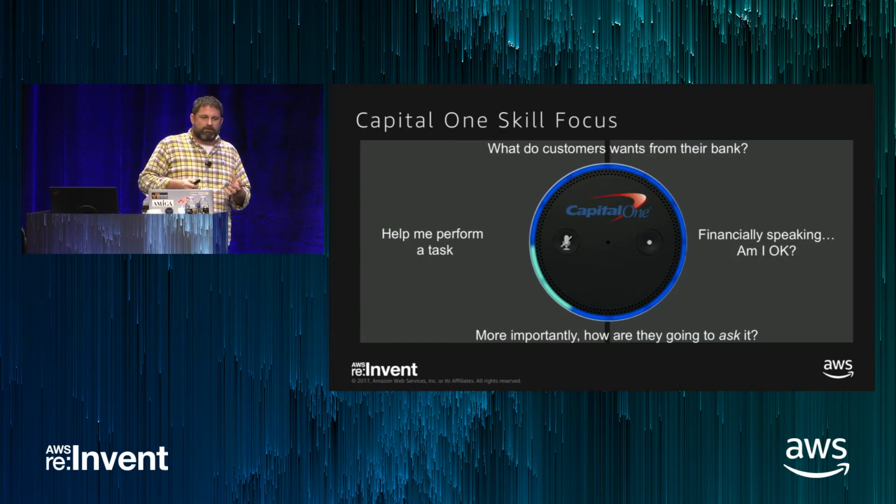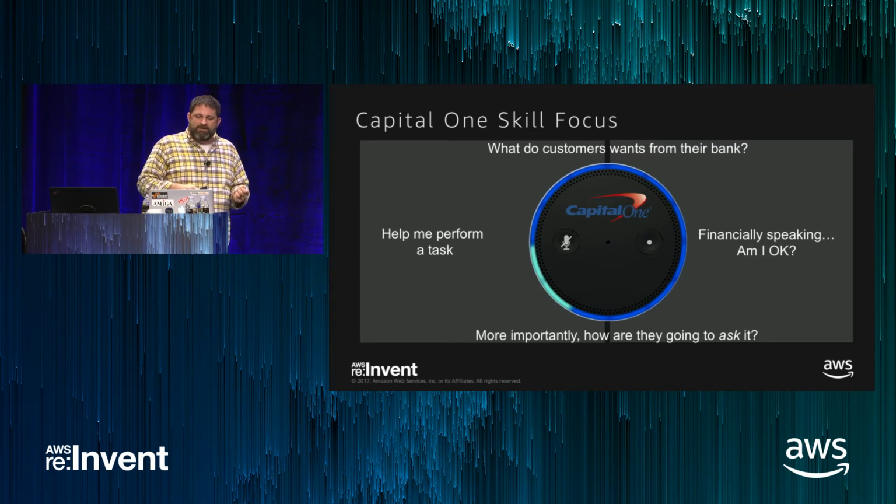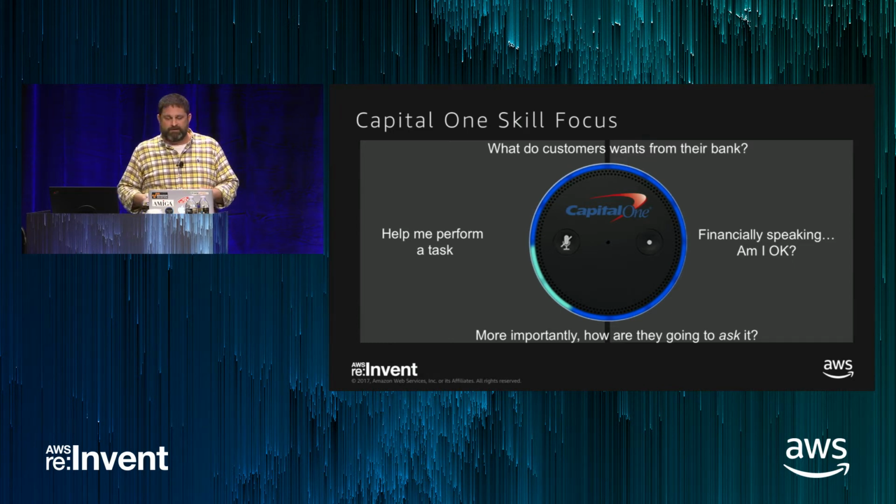So our focus here, what do customers want from their bank? Well, we had an idea what they wanted from their bank, but the real thing that we didn't know is how are they going to ask for it? And what we found out is that this really falls into two separate buckets. One, help me perform a task, or two, financially speaking, am I okay?